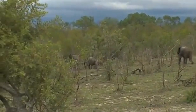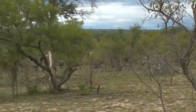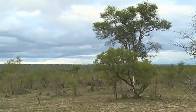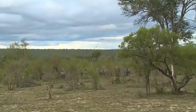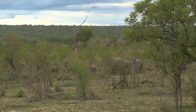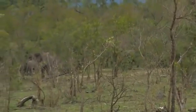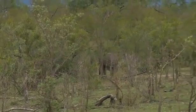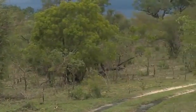That was unbelievable. I don't know why they're running, except to say that they might be going to water. No, they've just stopped to eat. Let's see if they stop there. They're more than that. There are whole masses more in front of us, streaming across the road, and they've headed into the bush. Gee whiz.